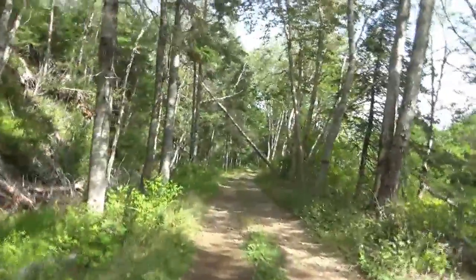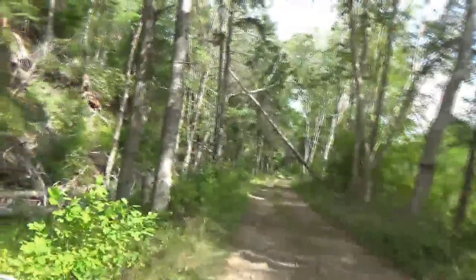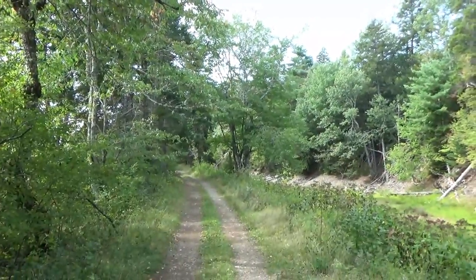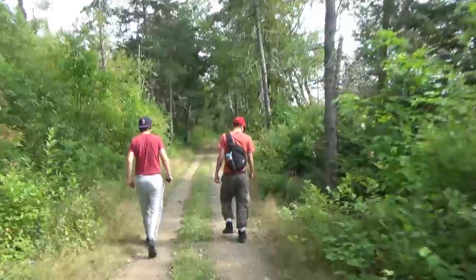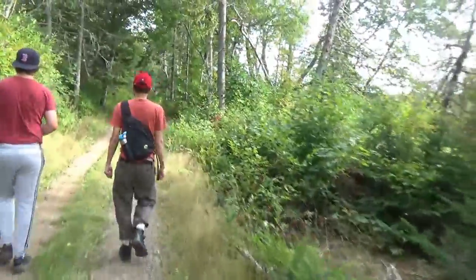Look at all that. That's nice right there. It's just a nice area. All the trees falling down. Erosion around here. Well, next best thing.